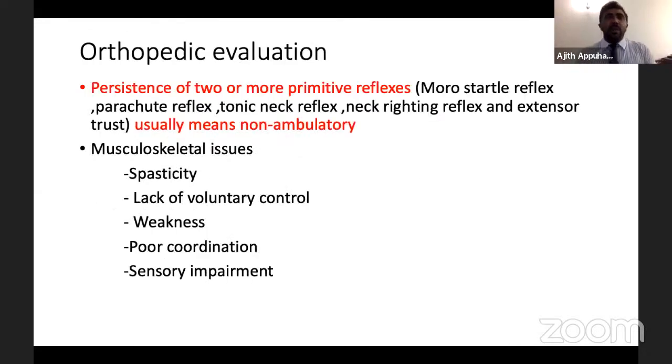When you go into orthopedic evaluation, I will talk about the persistence of primitive reflexes. That's a very common area they question in the MCQ paper, because we all know that all normal, healthy infants come with primitive reflexes. But they disappear as the child grows up and myelination of the neurons starts; they gradually disappear at different stages, 4 months, 6 months, like that.